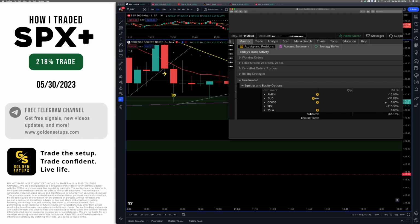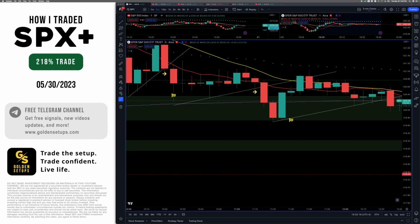I did get into an Amazon. I commit to my plays, down 15% here on the Amazon play, and was down actually for the whole day. But I'm going to go ahead and stick to my convictions, and we'll see how that plays out. But so far, super green on the day, especially. I think I went the heaviest on my SPX plays. All right, and so that one's there.